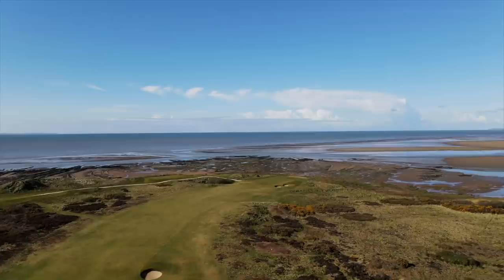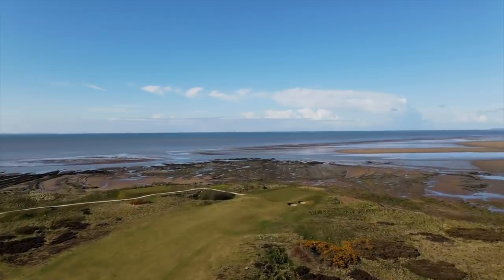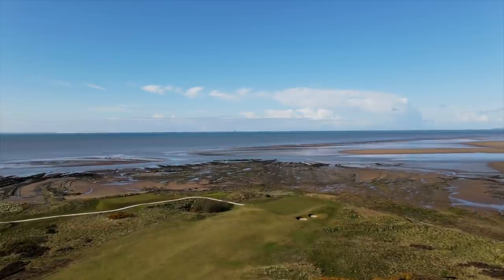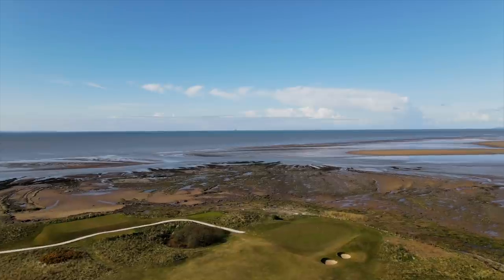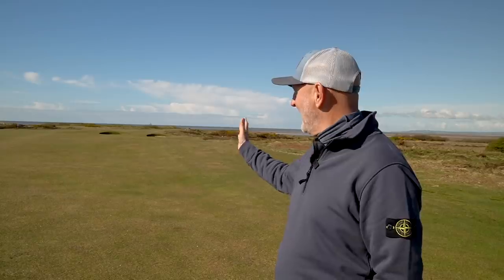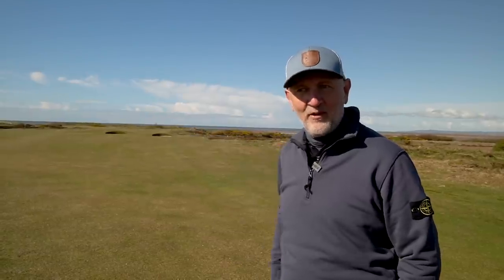Hopefully you're picking up on that camera there. I'll try and circle that out for you. But also there's a lot of rubbish to the right-hand side. So it's that clever thing where you want to take the shortest line, which is over those two bunkers. Can't leak anything right. And then you get a little bit too cautious and you do what I did. I've gone left, just over that left bunker, and we'll leave the longer shot into the green.